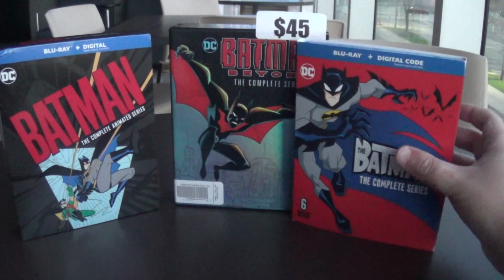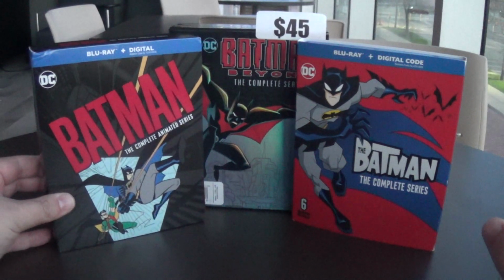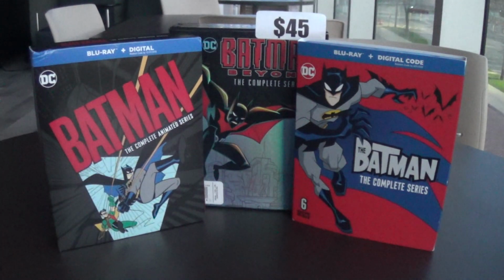Alright, I'm gonna have to have this stand against the Batman Beyond set because of how flimsy it is compared to the other 2 bulky sets. But yeah, that was my long video about the Batman television show Blu-rays that I have.